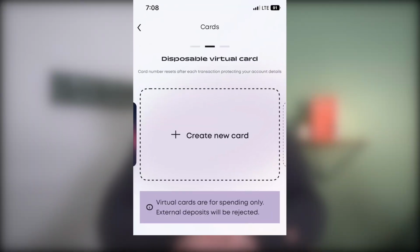The Earth account comes with a physical debit card. There we go. It comes with up to 3 virtual cards, which you can use with single merchants, and it also has a disposable debit card. Now this is interesting, and I've seen this as a part of one other account that I've reviewed in the past. Basically, the card number resets after every transaction, which protects you because if you use it to pay for something online, you don't have to worry about your card number getting sold on the dark web and your account getting drained. Love that feature.